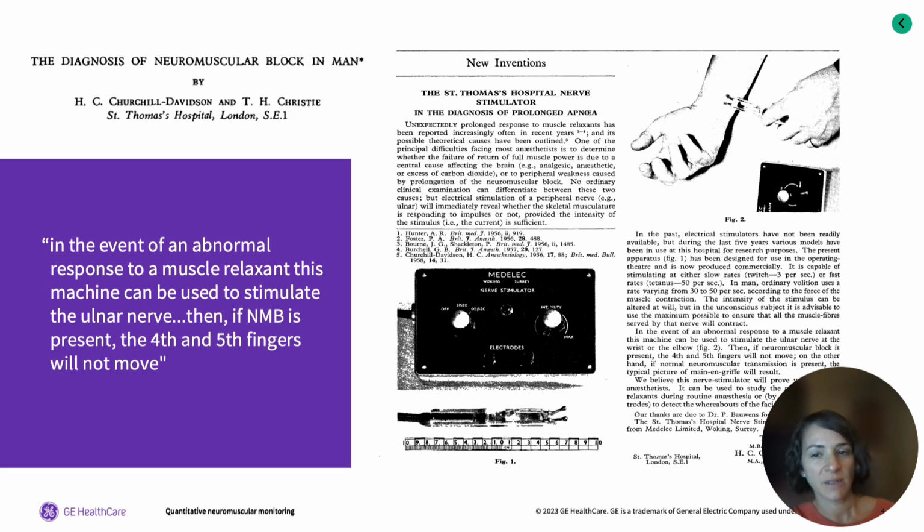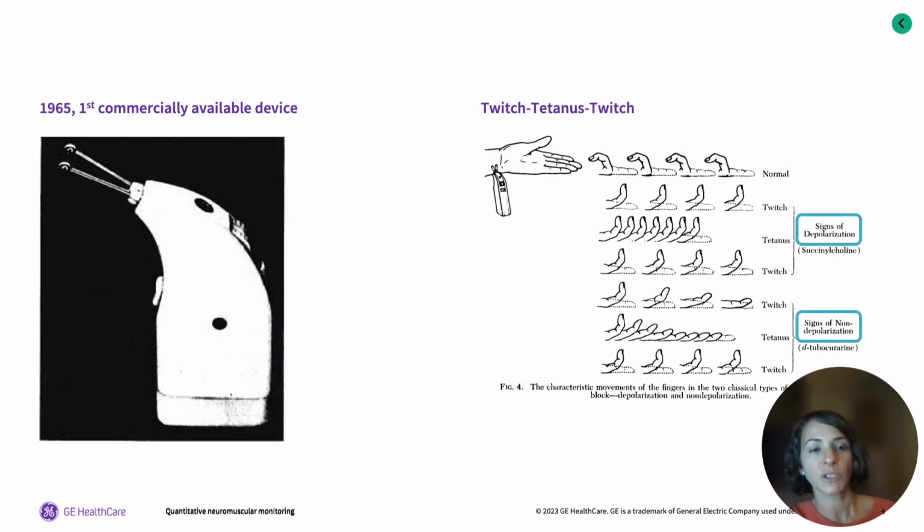So it really took another 7 years before there was even a device that was commercially available for use by the general anesthesia provider. However, even though it was available in 1965, it was far from widespread. Very few institutions had access to one of these devices, and if they did, there was only a handful of the devices in the entire institution.